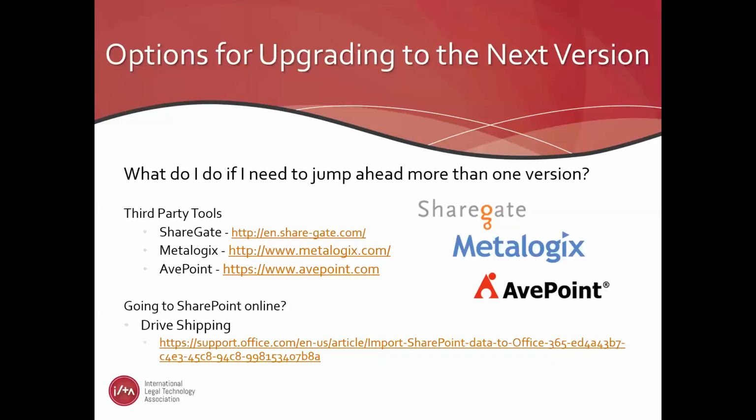We have the link for drive shipping, so if that is something you want to look into, you can get some more information. If you're moving to Office 365, I think the cost is around $2 US dollars per gigabyte. And there are some other caveats and things that you need to do to prep that drive, but it can definitely be a very compelling option. So we want to make sure you're aware of it. Keep that in mind.